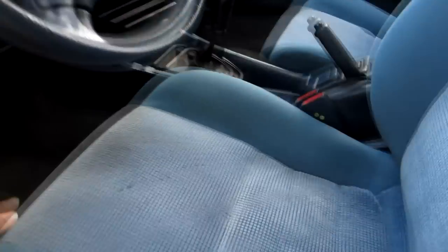It does have a 50-50 split rear seat. I'll show you guys on the other side. And a rear ashtray, because it is 92. This car, it's very rare that it has not been smoked in.